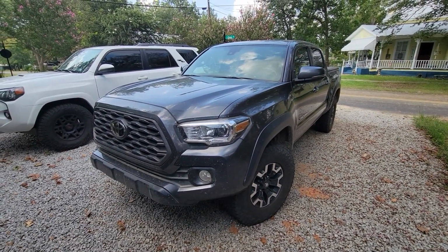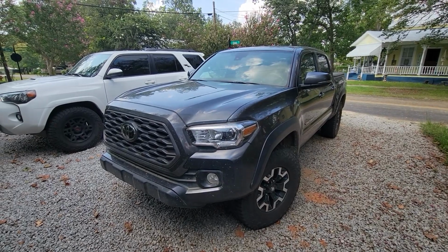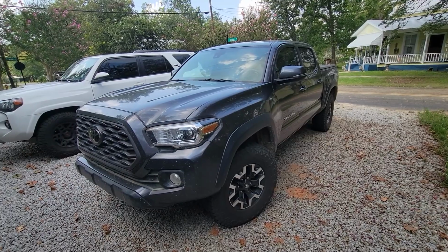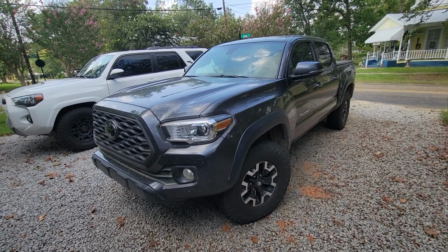I love this. It'll be 21 or 22 months that I've owned it by the time I get rid of it, and it has been amazing, absolutely flawless. So hopefully that helps you make a decision when you wanna buy one.